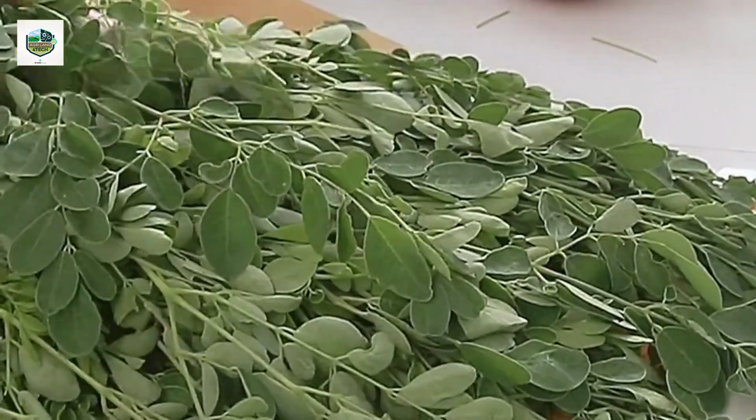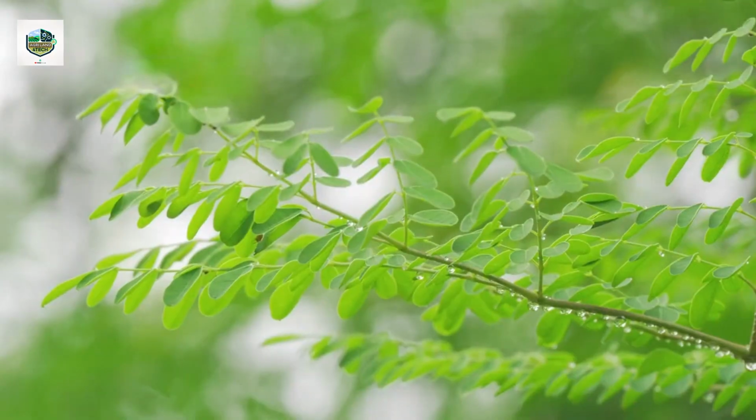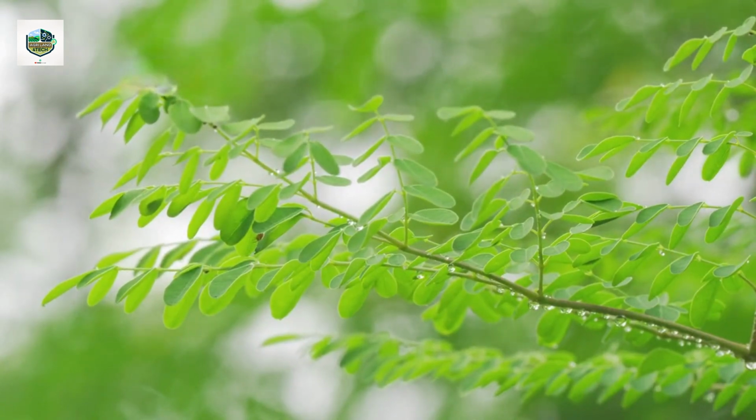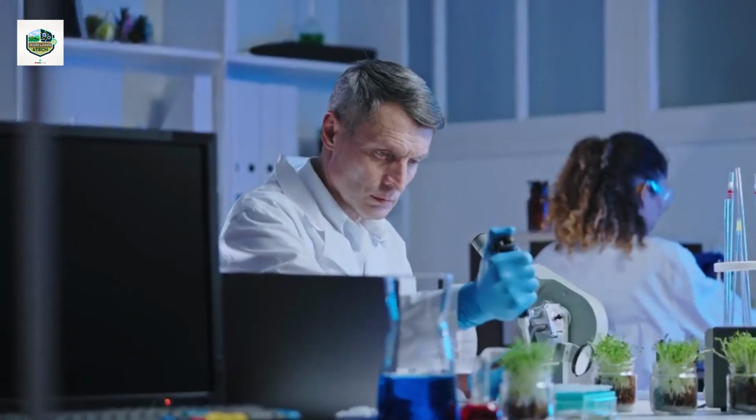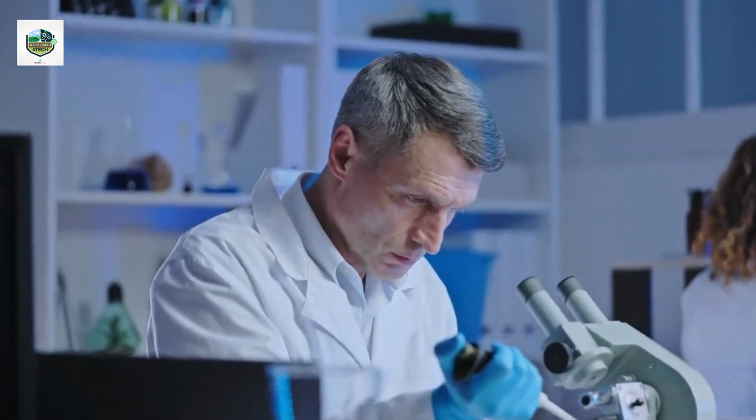Moringa is often grown organically, making it popular in health-conscious markets. Farmers use compost, vermicompost, or well-rotted manure to enrich the soil and boost plant health naturally. These organic inputs enhance leaf nutrient density while preserving soil fertility.